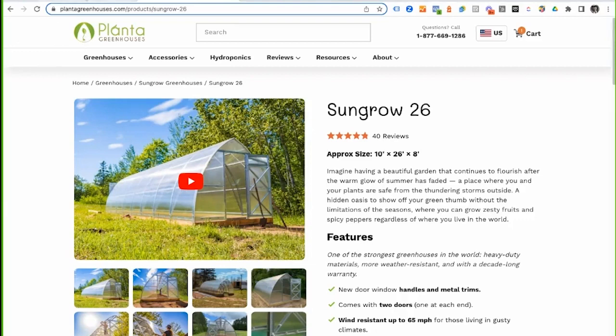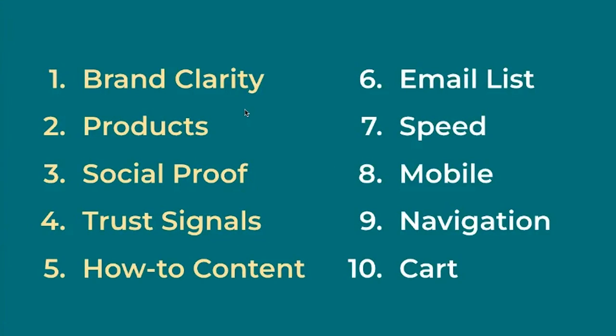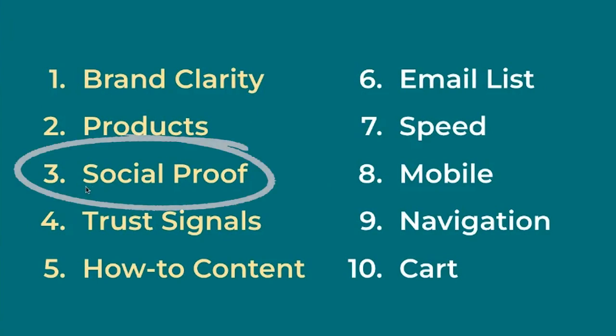All right. Yeah, very well. Okay. So with that in mind, product presentation is important. We talked about that. And then let's move on to our third pillar, which is social proof.